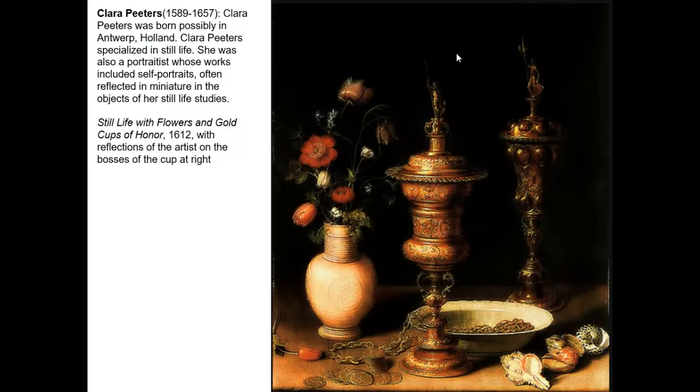I wanted you to see the work of Clara Peters. This is a pretty remarkable painting. To think women are becoming more prominent in the arts, it happened in Holland. Women could really make substantial careers as painters of specifically still life, especially these Vanitas subjects. Flowers appear in the Vanitas subjects a lot because, of course, the minute a flower is cut, it starts to die. So it's a perfect symbol for the beauty and fragility of life.